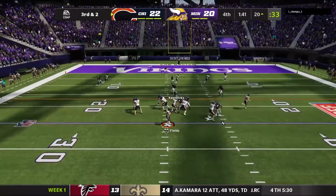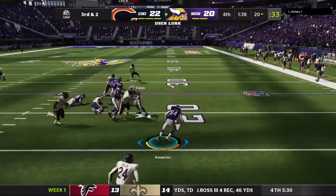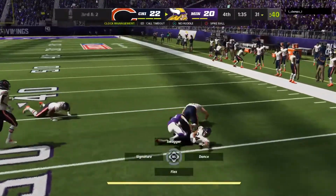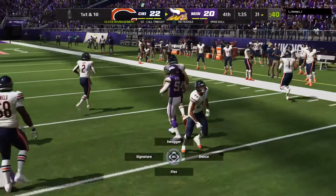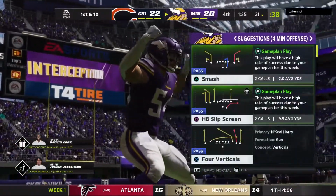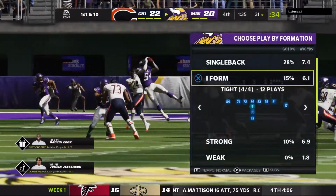3rd and 2, Fields. And look at this. They get the turnover they needed. It's intercepted. Picked off by the linebacker, Eric Kendricks. And the Vikings are right back in this football game. And my, how the tables have turned now. They were trying to salt this one away, but that interception, potentially a game changer.